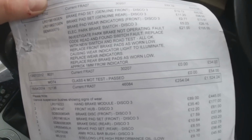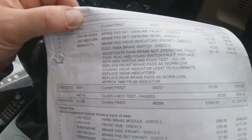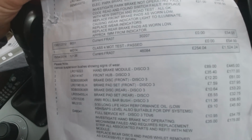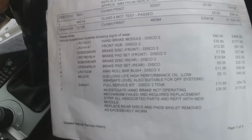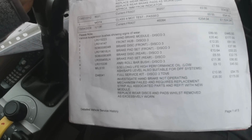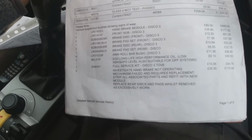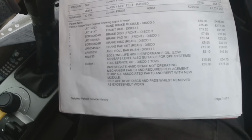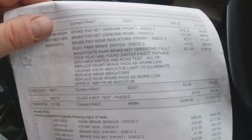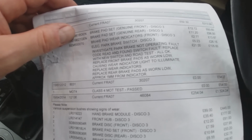Look at this bill from 2021. We've got brake pads, brake discs, the electronic handbrake switch. So it obviously went again, which they can do. We've got the handbrake module, front hub, brake discs and pads, anti-roll bar, bushes. We've got the oil, the full service kit. So again, we've had that unit done a second time. So that is one of the highest risk things, and it was done a year ago.